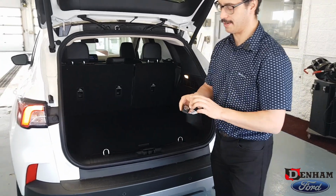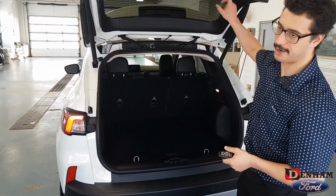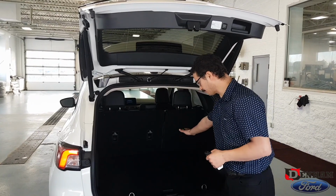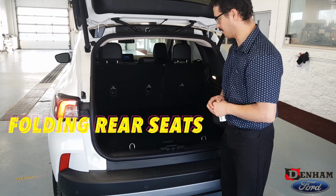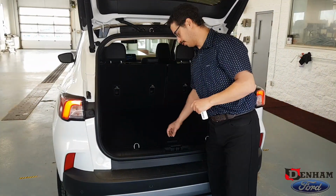You could also open it up with the key fob, and you can close it down with this button up here. In the back, there's a little bit of room there. You can fold the seats down flat if you need to. There's a 12-volt there, so you can plug in a cooler if you're traveling.